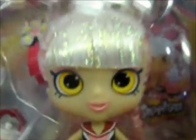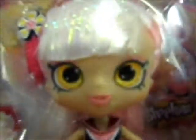Oh, she's lovely, isn't she? She's really beautiful. And I think this outfit, I like this combination that I've given her. I think it really suits her. I'll think of a suitable name. Sara Sushi.